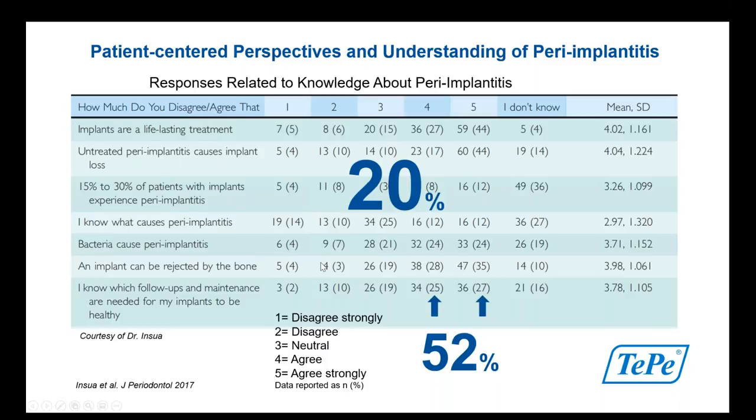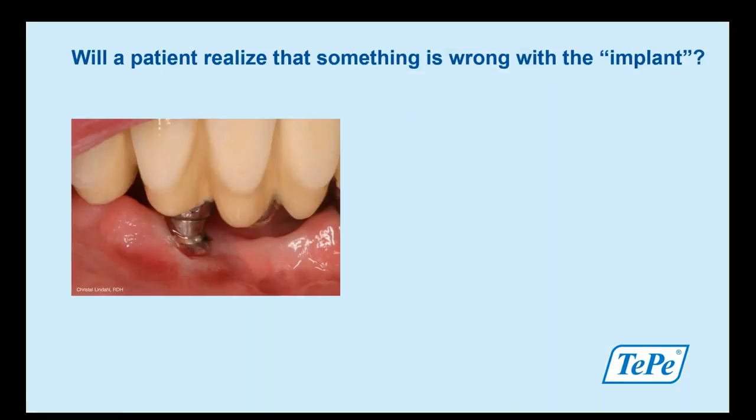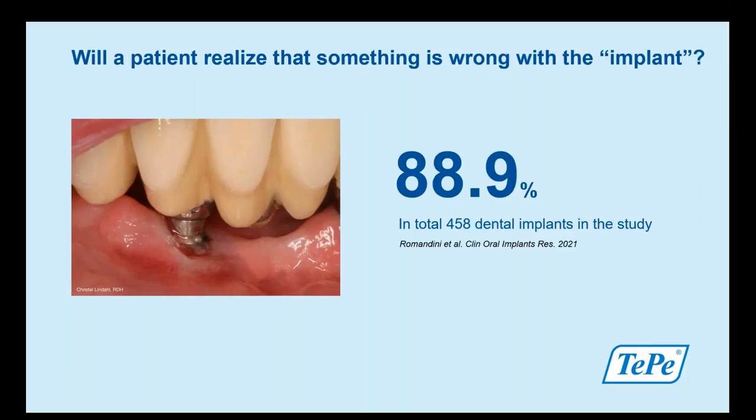So we continue. Look at this case with the mucosal adhesions. Some of you might think that a patient will call the office when something looks or feels strange. A newly published study from Spain revealed something very interesting. This study was looking at clinical signs, symptoms, perception, and quality of life in patients suffering from peri-implant diseases. Even in cases of peri-implantitis, nearly 90% of the implants were perceived by the patients as healthy. So peri-implantitis is in many cases asymptomatic and may not be perceived by the patient, so they may not call us as we would like them to do.